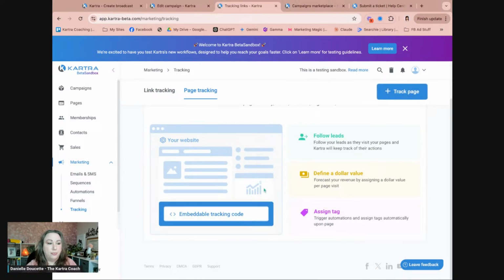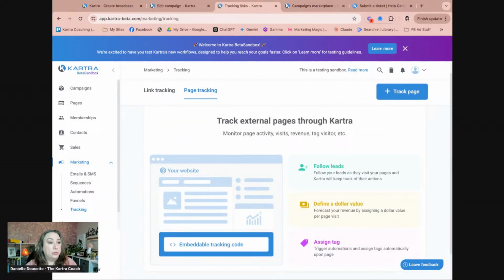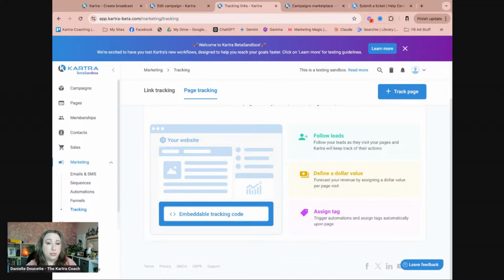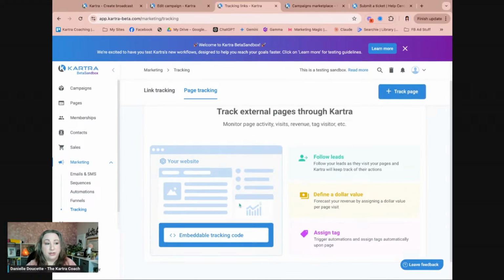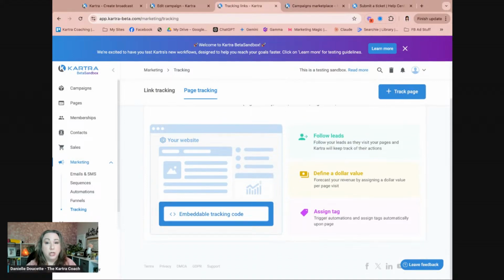This is cookie based, so I don't really know in practice how 100% accurate that might be, based on what browser someone's using, what device, all of that. But this definitely still is something that you can try out and use to add some more additional tracking on those websites that are outside of Kartra.